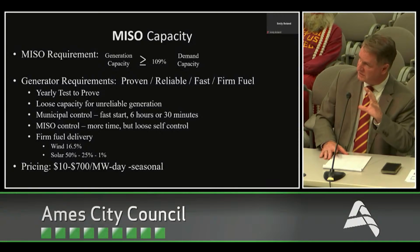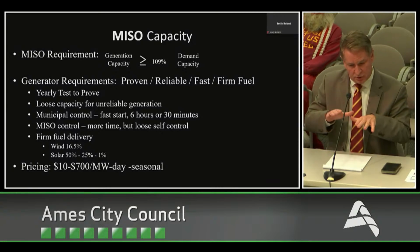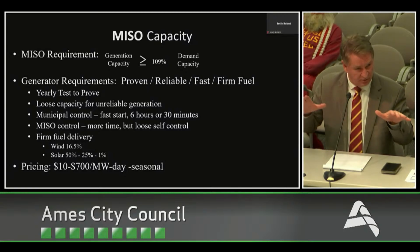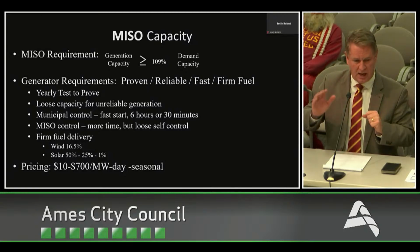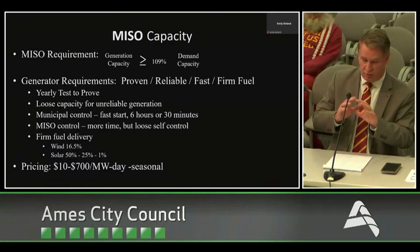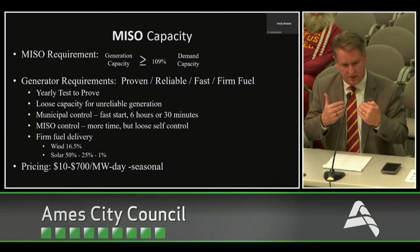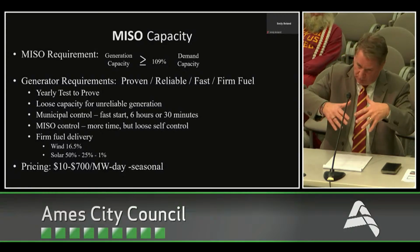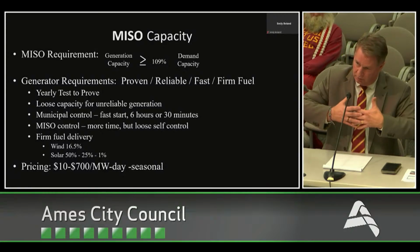From a fast-start standpoint, there are two things that we're looking at. We today control all of our generation. We can decide when we turn it on and turn it off. It's called behind the meter generation. And it's great. It gives us the capability to turn on whatever we want and turn off whatever we want because we're adjusting our load.